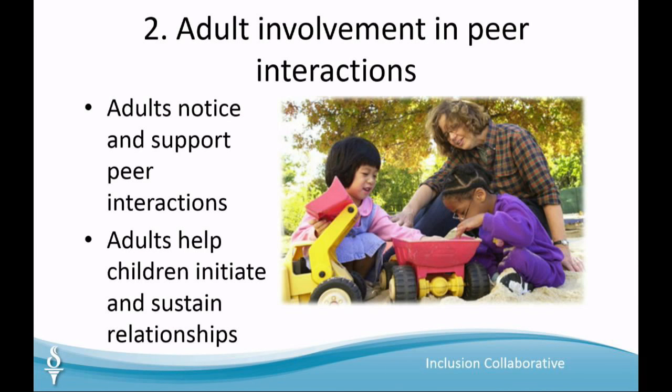Adult involvement in peer interactions. This can be harder, and it has some very specific language in it on how you can meet the scores here. But adults need to notice and support peer interactions. And again, I mentioned that when we had a substitute, she was not as familiar with the kids and didn't interact with them. We actually had another fun story where the rater was out observing one of the preschool classrooms, and the adult was on their cell phone at the sandbox. So what happens when you're on your cell phone? You don't have interactions with the kids. It's just interesting to see how these practices make an impact.